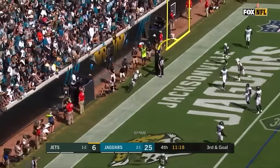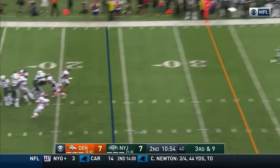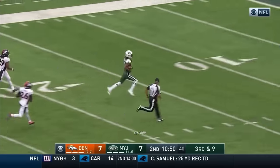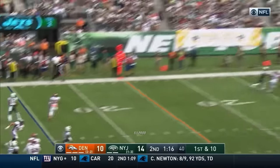Darnold, end zone, touchdown, Leggett. Here's Darnold. Carry it out. Deep ball, separation. Clark, Robbie Anderson. Goodbye. Touchdown. Wait. Will it show it? I hope not. We have slides.